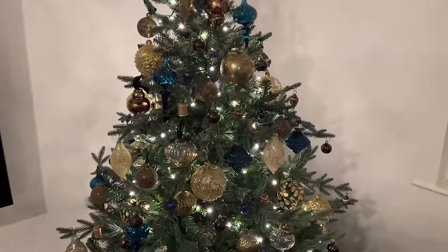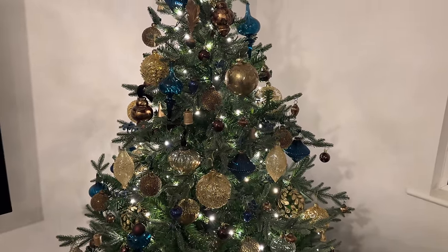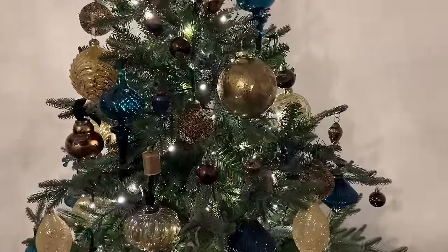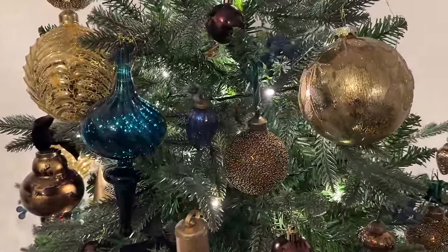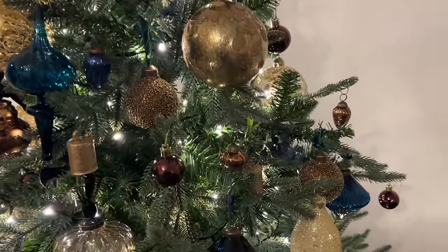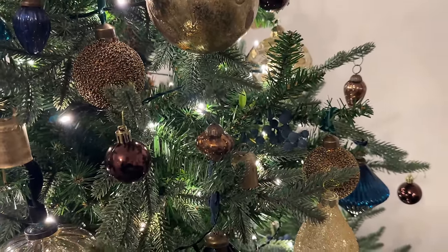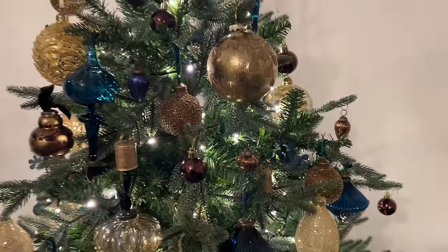Here is the finished tree. I did actually find some little baubles that I'd forgotten about, so I'll just show you those now. You can see the tiny little blue ones with the bronze top, so they're sort of a crackled glass. I had a pack of those, and then very similar but from a different website, I had some bronzy brown toned mini glass ones as well.